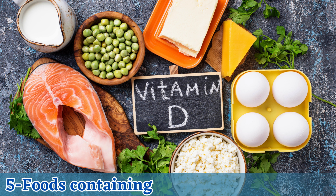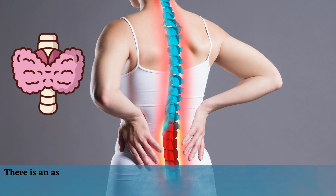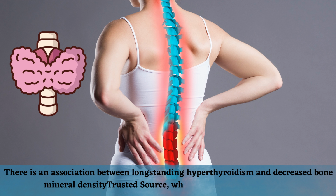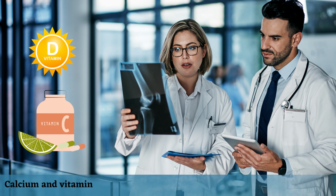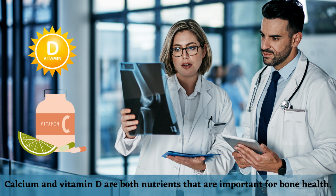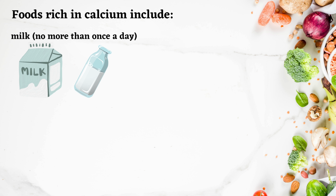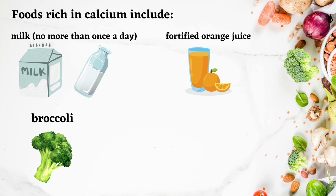Number 5. Foods containing calcium and vitamin D. There is an association between long-standing hyperthyroidism and decreased bone mineral density, which can lead to osteoporosis. Calcium and vitamin D are both nutrients that are important for bone health. Foods rich in calcium include milk, no more than once a day. Broccoli. Fortified orange juice. Kale.